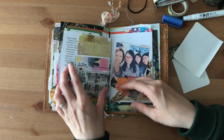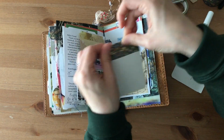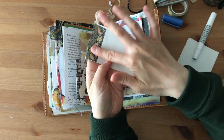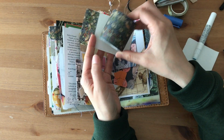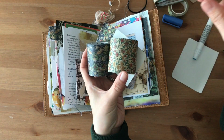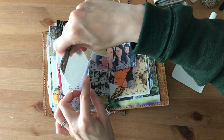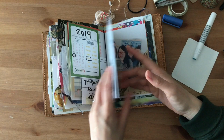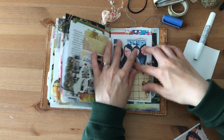So what was I gonna do? Oh yes, I will journal about the event on this page, and I just attached some washi tape, the beautiful Robert Morris washi tape that you can just fold over because it's so nice and thick. I purchased these from Ayako's store, Cute Things from Japan. I will of course leave all of the information down below. That's pretty. You can see it's like a tag that comes out. I will glue this one down here.